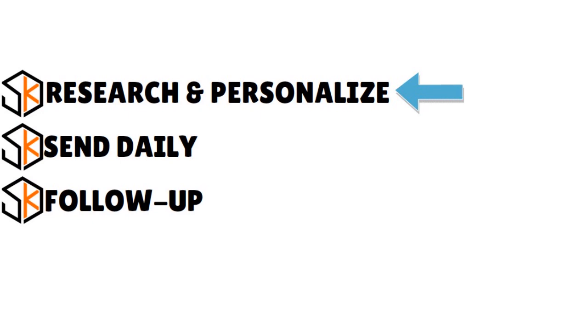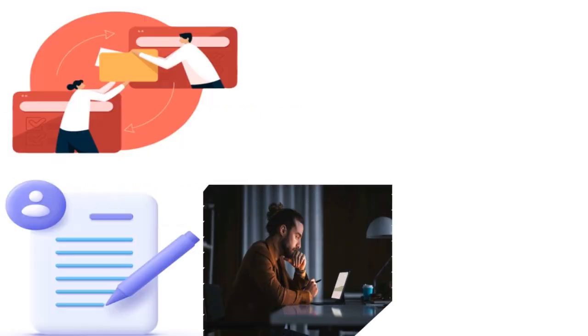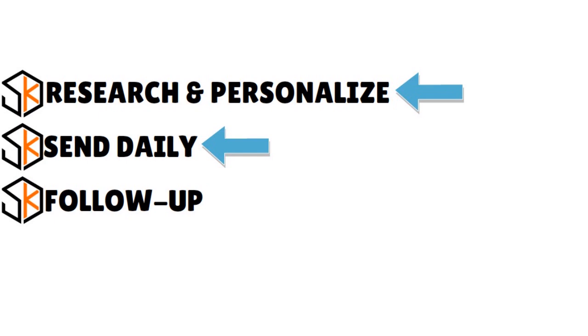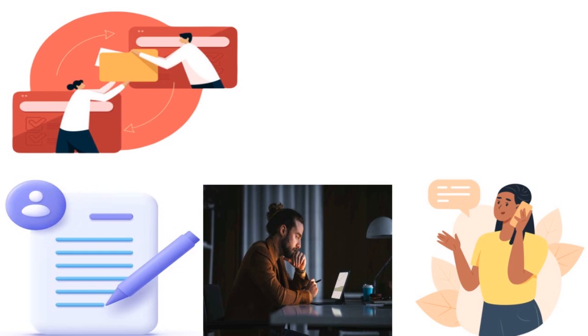So research and personalize means what? Direct mail works best when you personalize it to the recipients. Send daily. Consistency is key if you want a good lead flow. And follow up. Always follow up with a phone call a few days after you know the parcel was delivered. That's an important element. That way you are consistent, and that way they know that you are serious about this too.